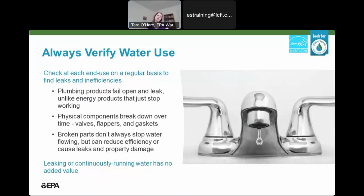So one thing to keep in mind with water usage and efficiency is that you always need to verify water use data, because plumbing fixtures are notoriously leaky. They have a lot of physical components that break down over time, like valves and flappers and gaskets. So they need to be replaced on a regular basis in order to maintain the efficiency of the fixture.